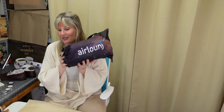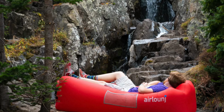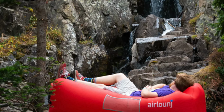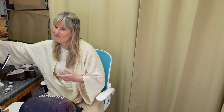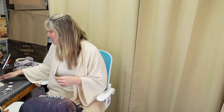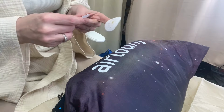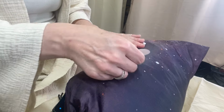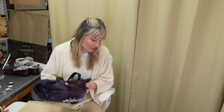I sold an air lounge that was my daughter's. I'm going to put the picture up of it, and I'm actually not going to wrap this because, who's wrapping an air lounge? I mean, come on now. Let's find a cute mountain sticker and just put thank you for shopping small on the outside of the air lounge. It has the carrying case, all the original tags.